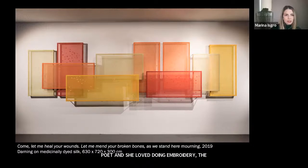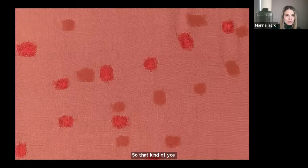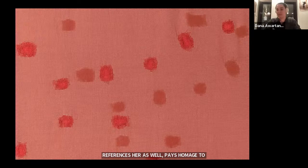Wow. Let's go to some of those detail shots as well so we can see them up close. And I wonder if you could talk more about this process of darning and this idea of physical repair and how that serves as a metaphor here.